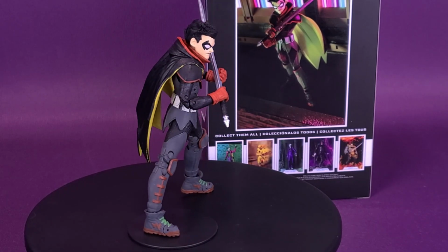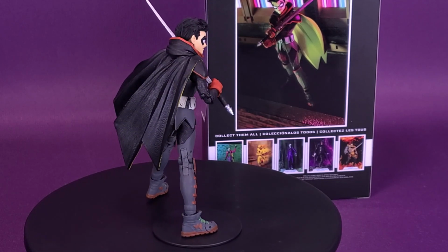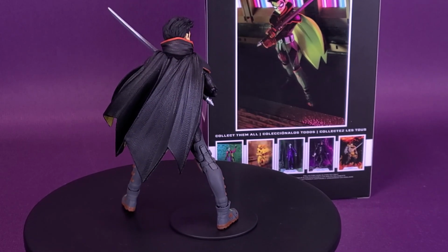Why are we talking about punching people all of a sudden? Still, though, it's a nice-looking Robin. Great job from the folks over at McFarlane Toys.